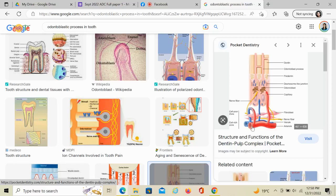Understood? Irreversible pulpitis is a separate thing altogether, so I'm not going into that. Now, in cracked tooth, what happens when the crack opens up? Again, it gets exposed to either sweet or air, and this odontoblastic process is again pulled out, stretching the nerve fiber, causing pain. It's like somebody pulling your hair. If somebody is pulling your hair, you will scream until the hair is being pulled, and if somebody leaves it, then immediately you get relief. This is exactly like this. Get my point? Fair and clear? So now let's go back to the paper.